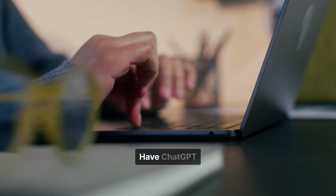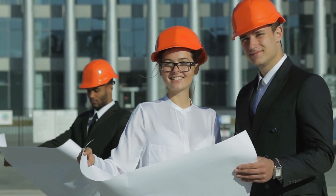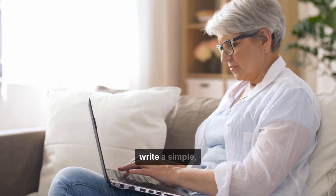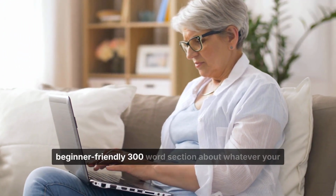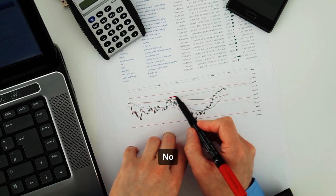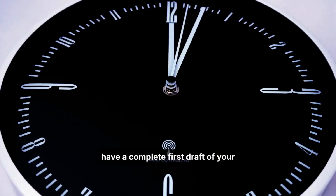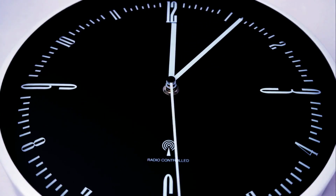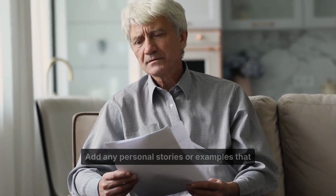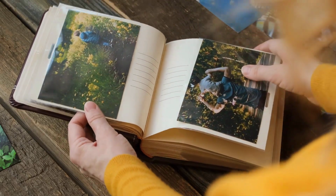Step 3. Have ChatGPT write the content one section at a time. For each section, enter a prompt that asks it to write a simple, beginner-friendly, 300-word section about whatever your section is called. No jargon. You'll have a complete first draft of your product in under an hour. Read it, edit it in your own voice, add any personal stories or examples that feel natural.